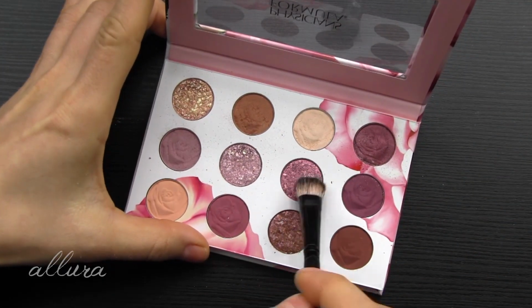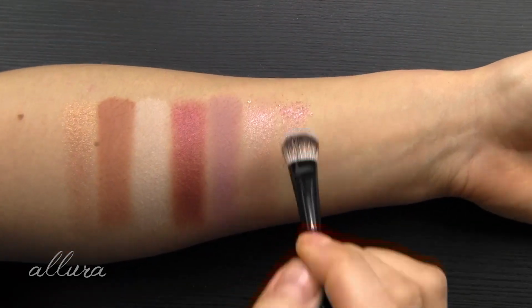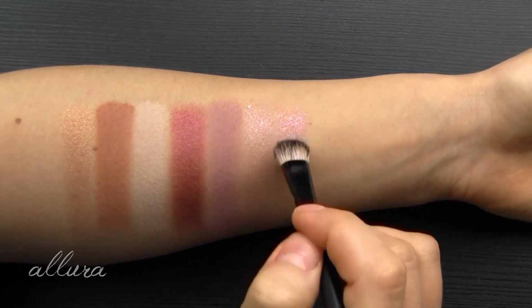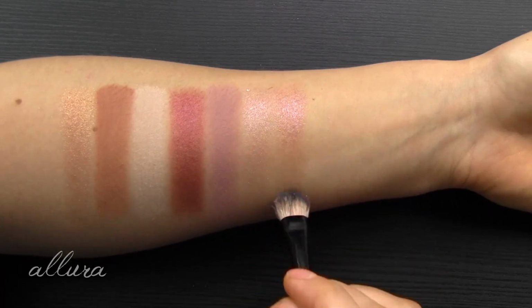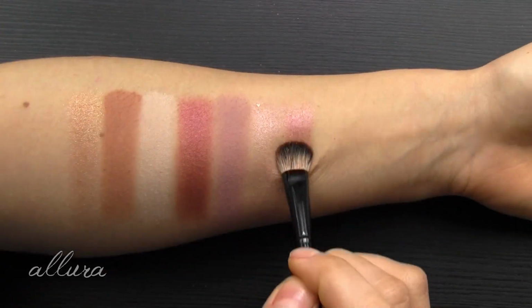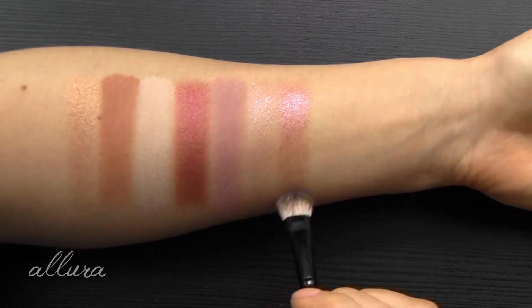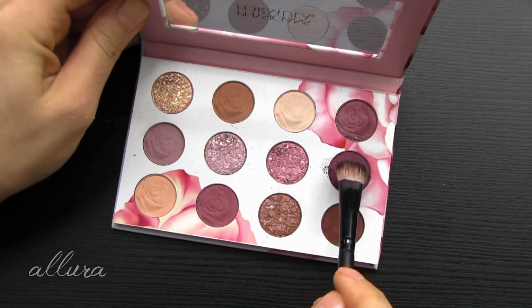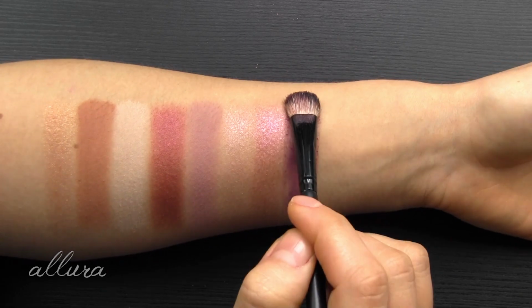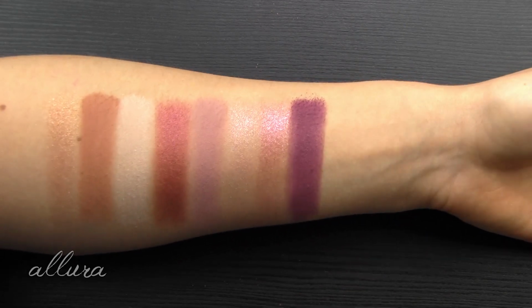Shade 7 is Winestone Cowboy. Same kind of formula. This is a deeper, more wine-toned purple shimmer. I'm pressing my brush pretty hard when swatching these. Again, very pretty looking, just not the freest flowing formula. Shade 8 is Berry Chic. And this is a deep berry shade. It's matte, but again has a little bit of a sheen on it.